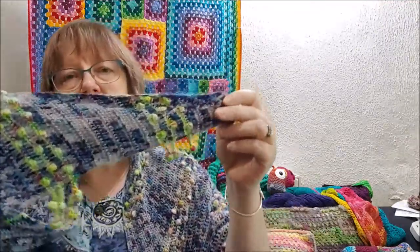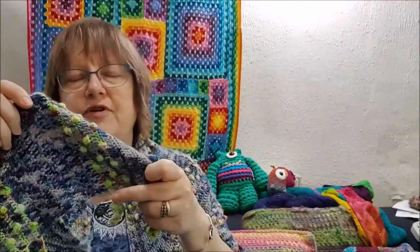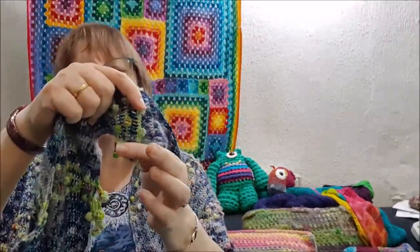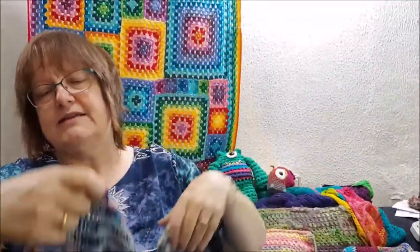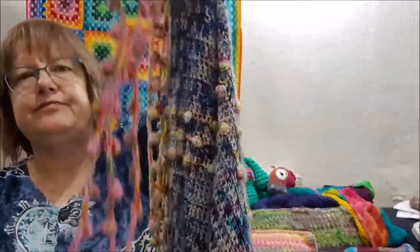I've done them so that you've got a one bubble fringe and then a two bubble fringe. I call them bubble strings, actually, in the pattern. So it's a one bubble string and a two bubble string and a three bubble string and so on until you get to the end, when you have these lovely long bubble strings.